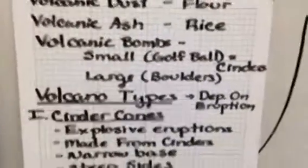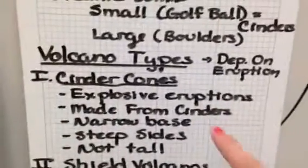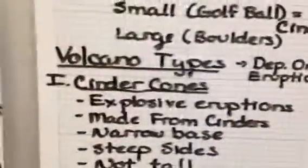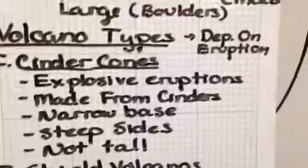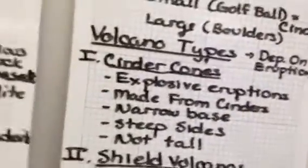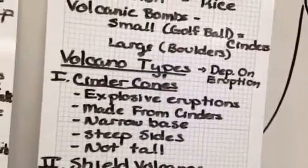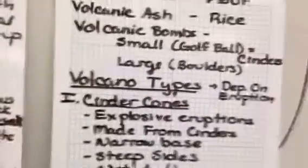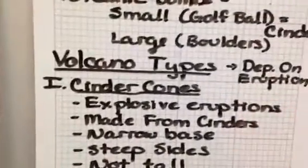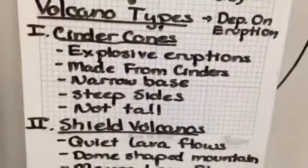Now the volcanoes, they come in 3 different types. The first type is called a cinder cone. This is made from very, very explosive eruptions. The whole thing is built up from cinders. It has a very narrow base, a very steep side. It's not very tall. And I think there are some famous ones down in Mexico. But these are just huge eruptions, and then that's it.